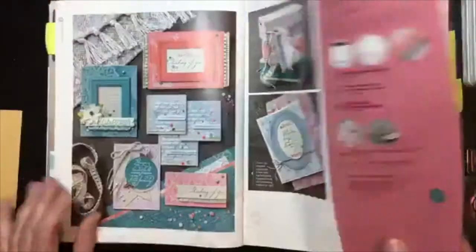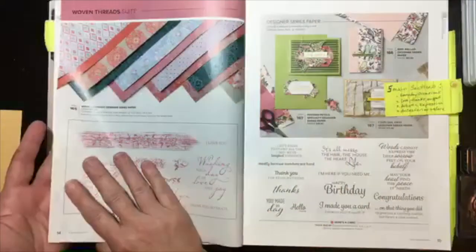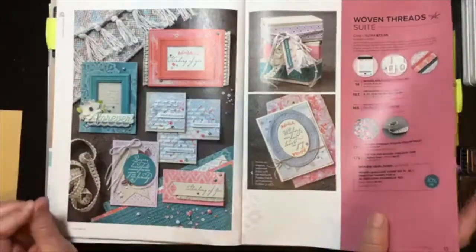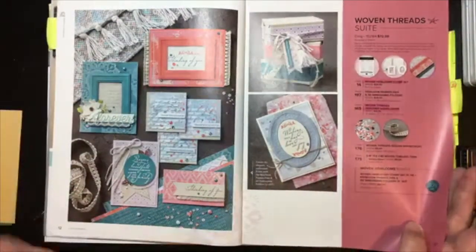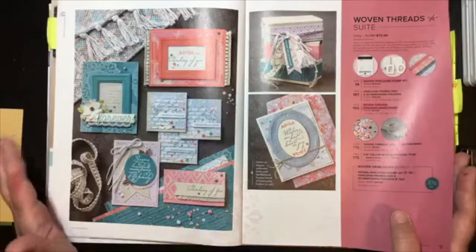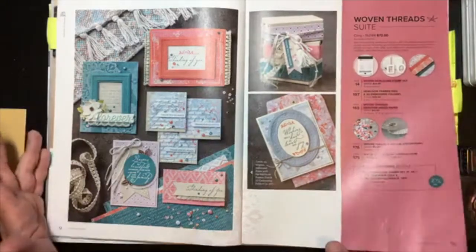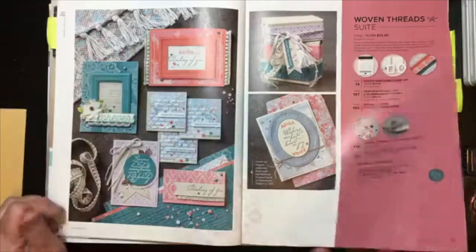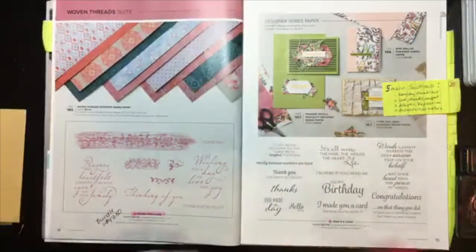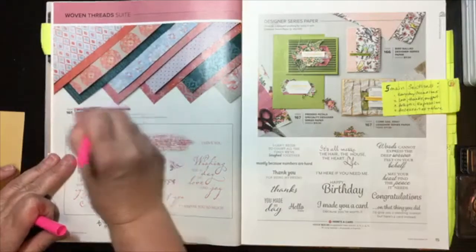Okay. The other thing is our product suites are now shown on 3 pages instead of just 2. The reason for that is Stampin' Up! wants us to be able to see things much more clearly. So they're making things larger in the catalog for us, okay? Our samples here tend to be larger, and especially the pictures of the designer series papers.